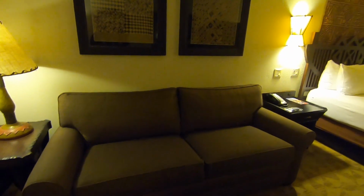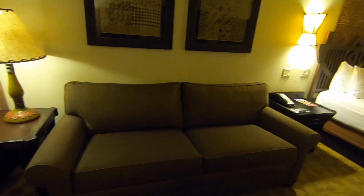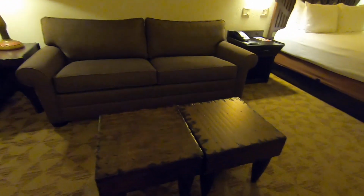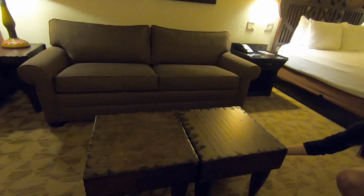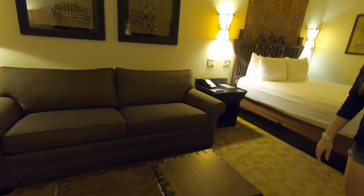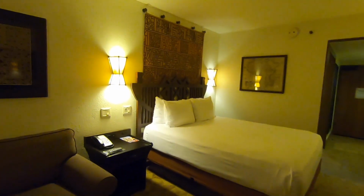So decent size, pretty wide. Yes, it's a very wide couch. Very wide. And then a nice little coffee table in front as well. Is it 2? It is 2. So interesting, but I guess easier to move around. Mm-hmm. And then coming to the bed.